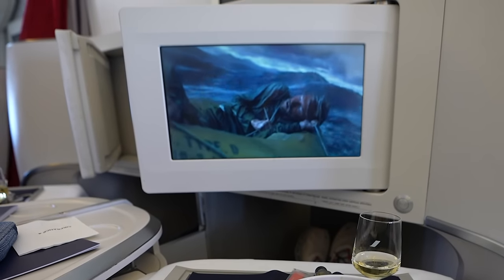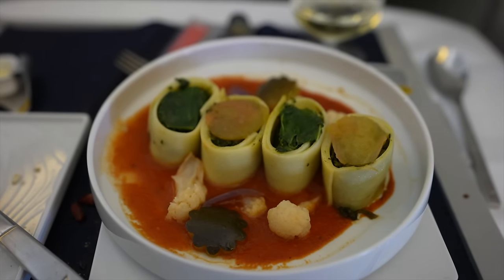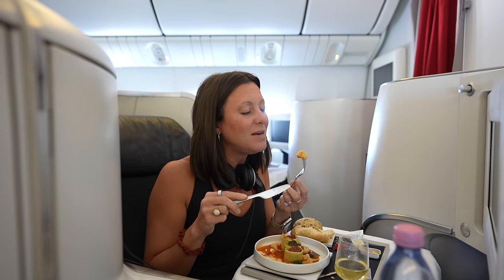This movie is so intense. Farm-made spinach cannelloni flavored with truffle tomato sauce. I'm very impressed with Air France's presentation. They even got the zucchini into a flower shape.